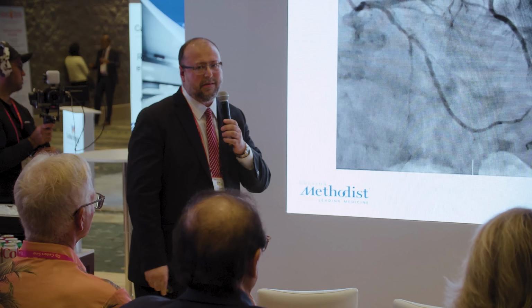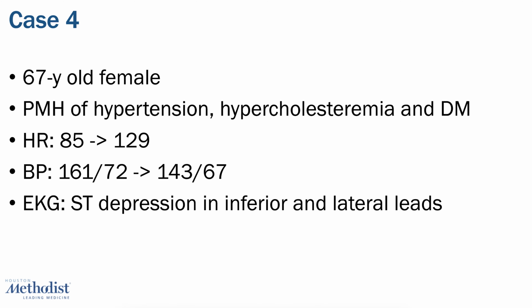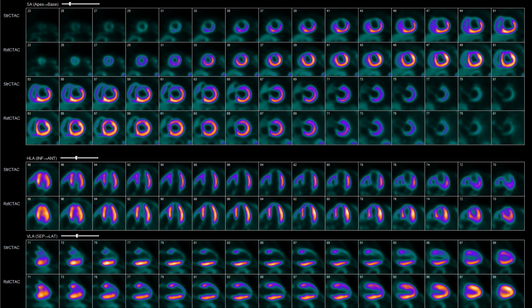All right, 67-year-old female, hypertension, hypercholesterolemia, diabetes. Heart rate with regadenoson went up significantly, blood pressure came down, and ST depression in the inferior and lateral leads. Normal or abnormal? Abnormal? Which vessel? LAD? What about the circ and the RCA? Shall we call it normal?